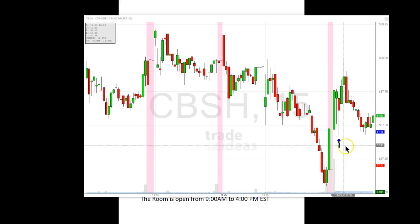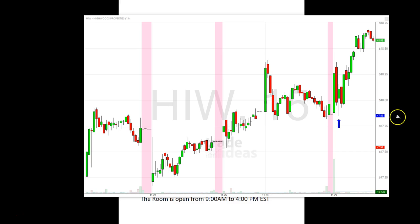CBSH didn't do too badly either. There's the alert right here at 57.45. I mean, look what it got up to, 58. Great move. And I think there was one other one on support. Yeah, this one. This was awesome. 47.85. Here's the alert, 47.85, and it got up to 48.69. So, almost $1. So this is definitely one that we should be watching going forward.